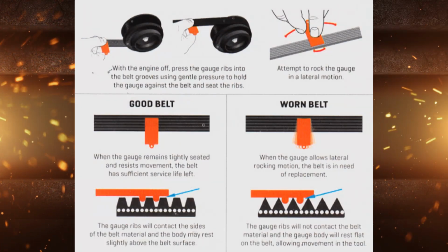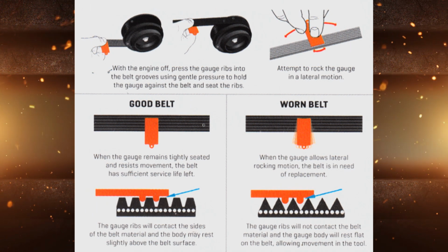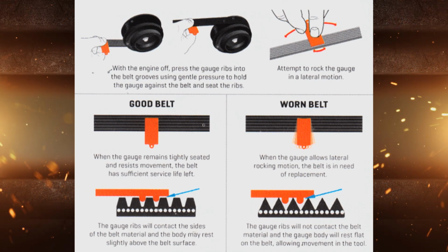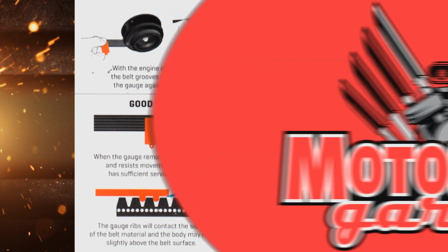So you want to make sure you take care of your accessory belt drive system. Truly a system. Tensioner, all is one component. Make sure you put a new belt on. Your car will be good for a long time.